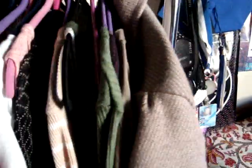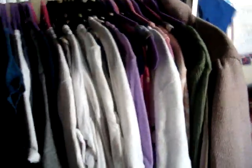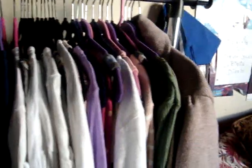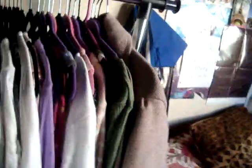Let me see. What else? I think that's it. So that's my haul. I'm pretty sure I'm leaving something out because, like I said, I bought all these clothes like 2 weeks ago, so I already wore some of the stuff.